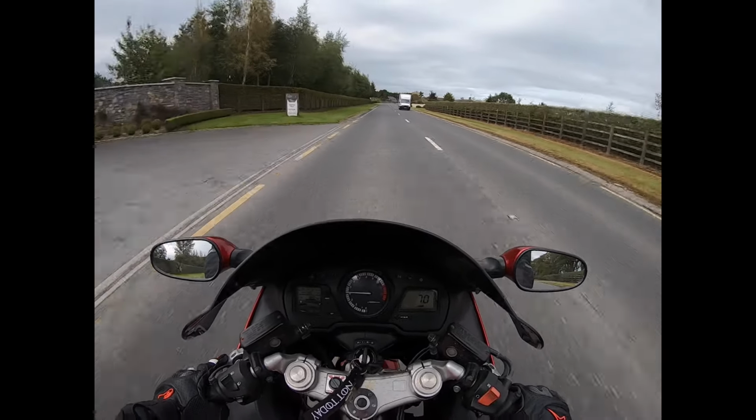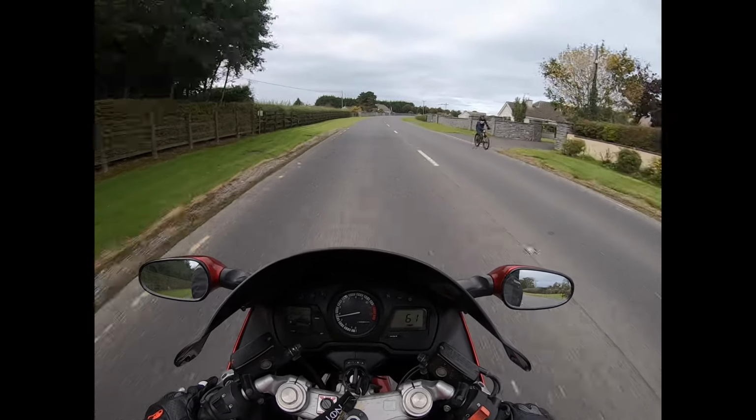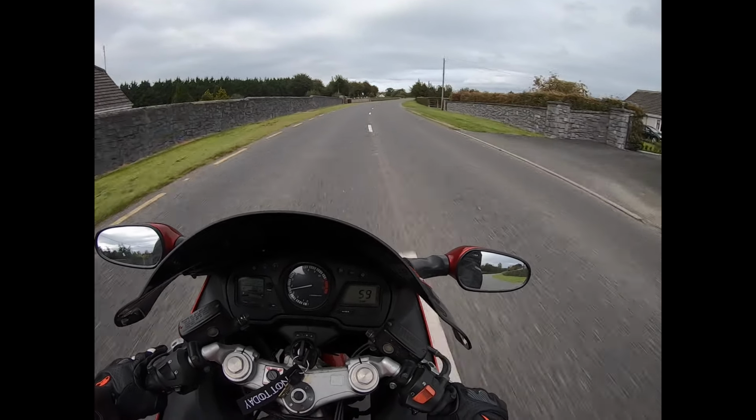This one's got its standard exhaust on it, so it's very quiet actually. The original one that I had had a set of Micron race exhausts on it. My Jesus, it would wake the dead.